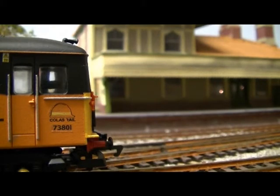So what I'm going to do now, I'm going to connect these up to the log train. I haven't got any logs in there yet. I've got the wagons. At the moment four, but I will probably get a couple more, so it's a decent load. And we'll do some shots of this running round.